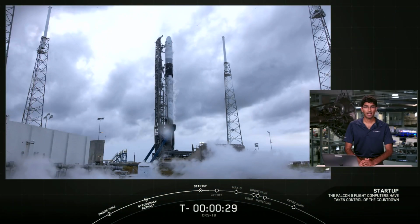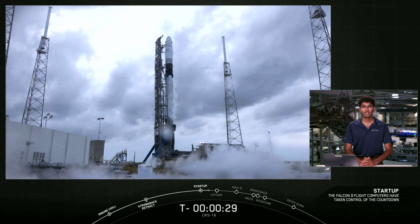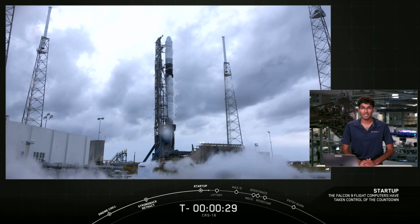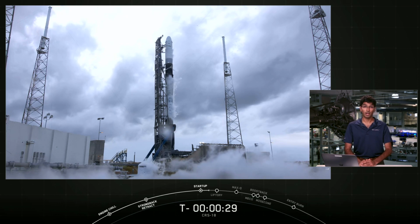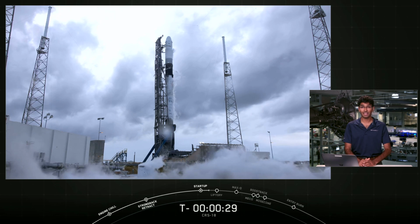So as you just heard on the launch nets, we've had a hold for weather. Now, the weather has been tough. There was a tropical depression in the area that's just made tough weather for today's launch. And unfortunately, today's mission was an instantaneous window, so that means that we'll be going to tomorrow's backup window for the launch. Now, the great thing is the vehicle is healthy, both Falcon 9 and Dragon.